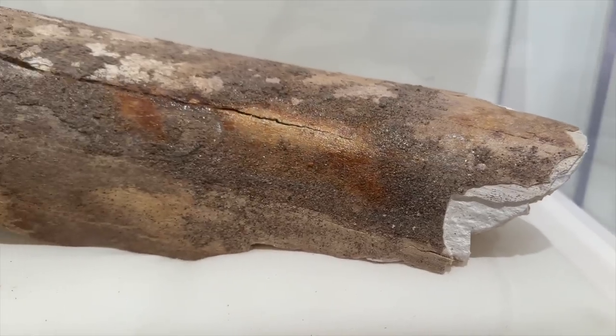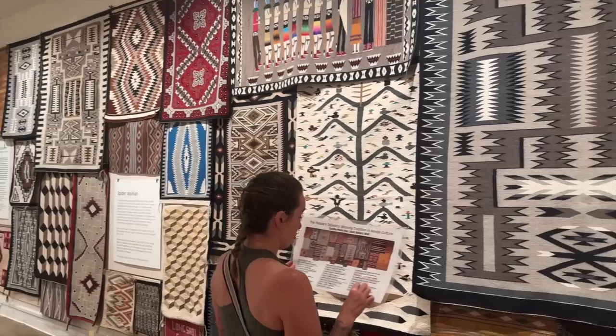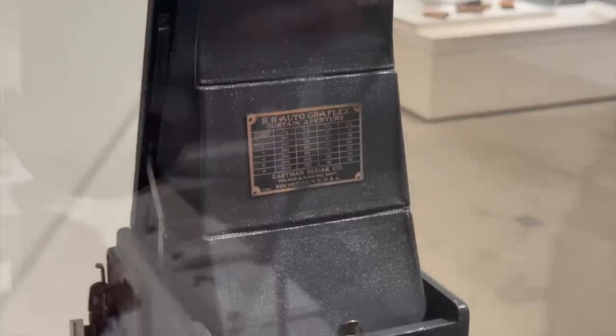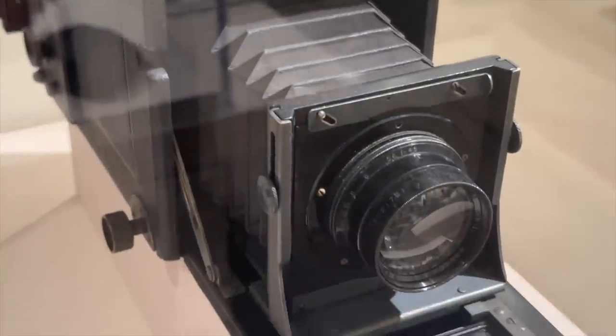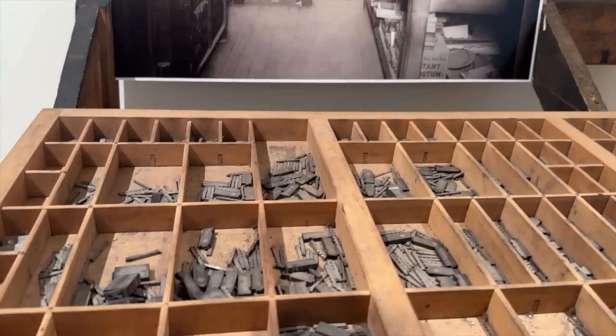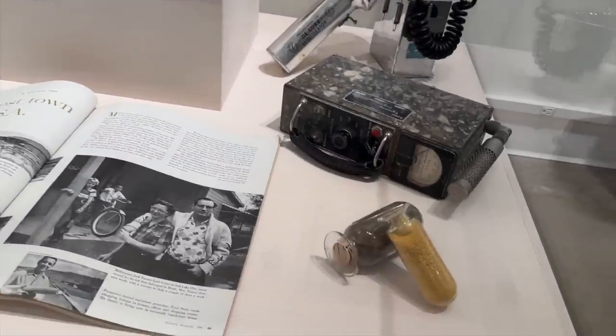One thing that I didn't realize is that Moab, Utah was known as the uranium capital of America. There are uranium deposits all over the place, and that's what brought thousands of mining families here back in the late 1800s, early 1900s. And we saw all that stuff, read about the history, and it was pretty cool.